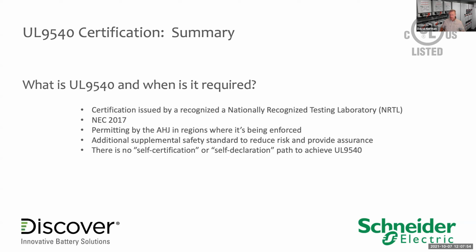Examples of which are ETL, UL itself, CSA Canada, Intertek. Any of those nationally recognized testing laboratories can test to this standard, and it does require both documentation, but also failure analysis from the power electronics manufacturers as well as the battery manufacturer.